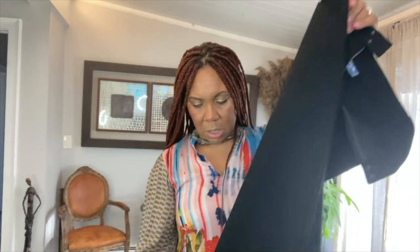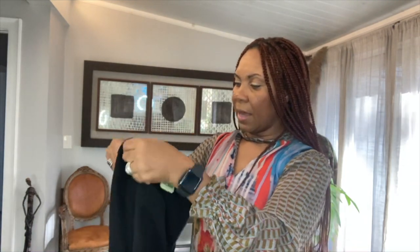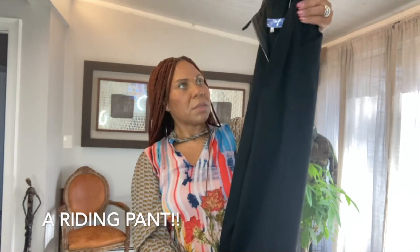I'm trying to find fall stuff for resale, fall stuff for myself. I love these vintage. These are beautiful pants. These are a waist 38. They're vintage Thierry Mugler. You can tell a quality pant when you feel it. Like, these definitely will hold you. I want to say it might be a high waist. It has a clasp and buttons. It almost looks like a pant that you wear for when you are. I don't know. I lost my train of thought. But these are dope. I love these.